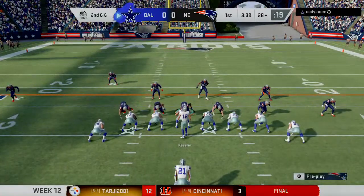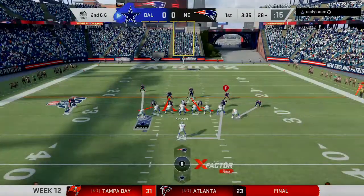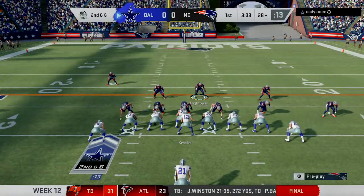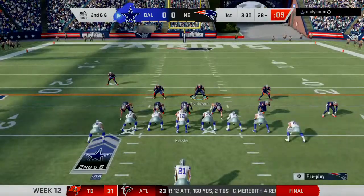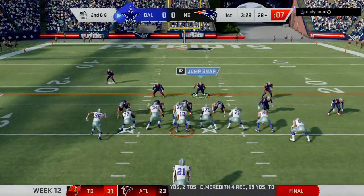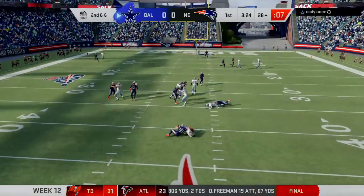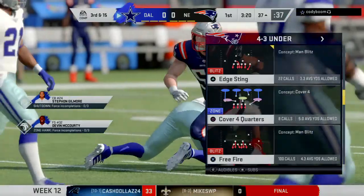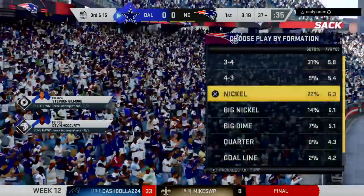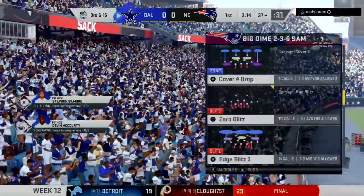Following the pickup of 4, here's 2nd and 6. Watch safety creeping. Ready? Kessler. Off play action. Rush coming, and he's taken down. John Simon in there to get him, and that is sack number 6 now for him on the year. 2 sacks last week, another one right here.